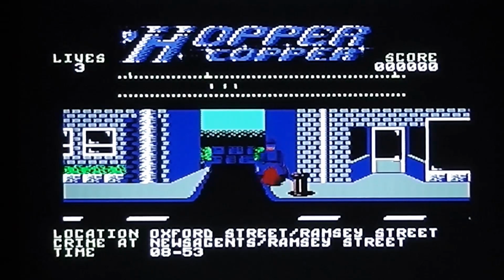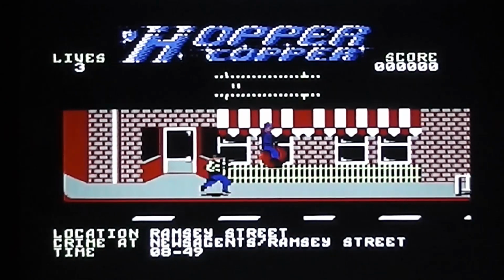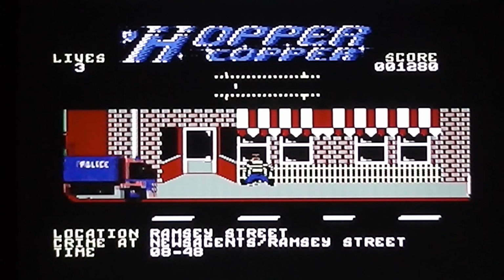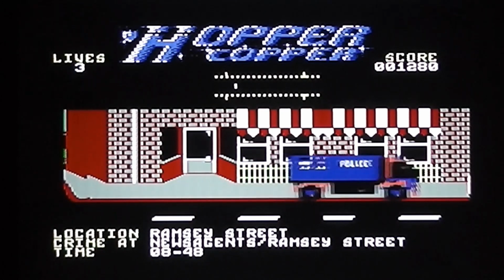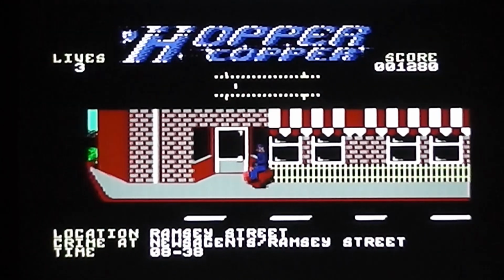Let's go up this intersection here, which is back to Ramsey Street as it happens. And there's nobody on there at the moment. Oh, there we go, here's one of them now. So the idea is I've got to bounce on him. There we go, got him. And then my copper bounces off the screen. This truck comes and picks him up, and you start again. And you've got to find the other three now.